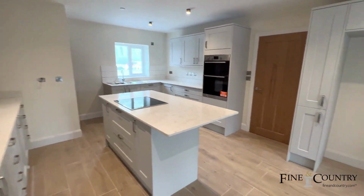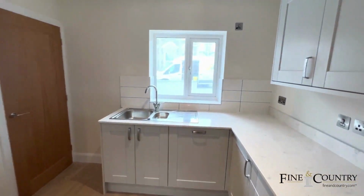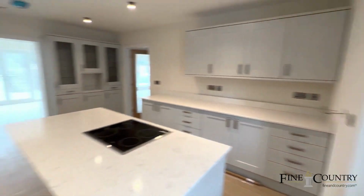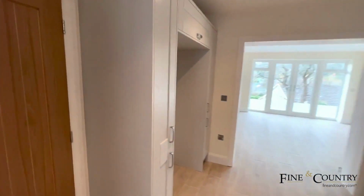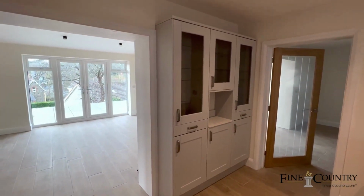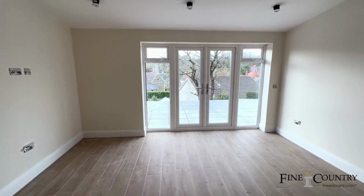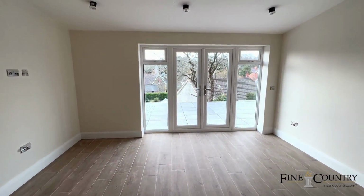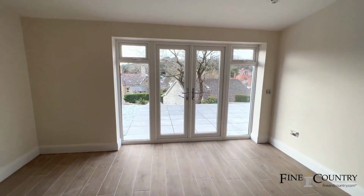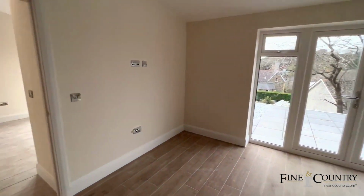with a lovely island. You would obviously put some stools under there as well. Double oven, double glazed doors, double glazed windows to front. That's the door back into the hall. Space for a big fridge freezer there. You've got another really attractive range of units there, and then through into what I'd probably call the breakfast room. Again, this flooring goes throughout the property. It's really lovely. Obviously double patio doors to the patio. That will be enclosed with a full length glass enclosure, which is wonderful.